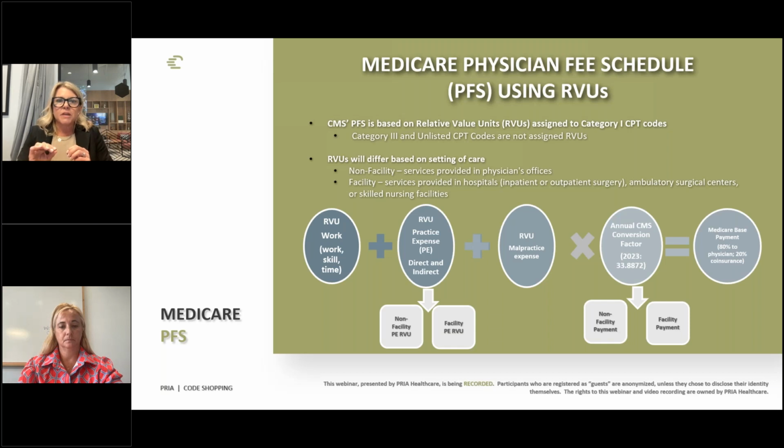Relative value units will differ based on the setting of care of where that procedure is performed. So in the non-facility setting, that would be considered a physician office, not in the hospital or the ASC. If the procedure is performed in a facility, there's a different relative value unit for services that are provided in the hospitals. So if we look at the breakdown of relative value units, there is a relative value unit for work, which describes, again, the amount of time, the amount of skill, and the amount of stress that it takes that physician to perform the service that was represented by that CPT code.